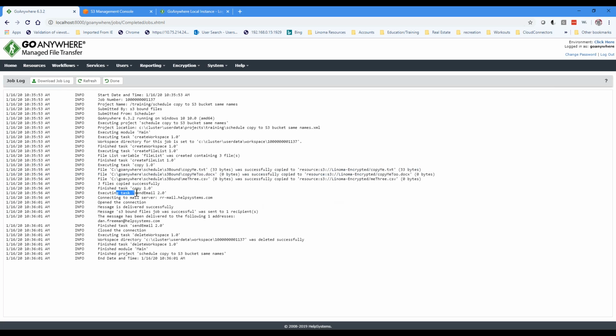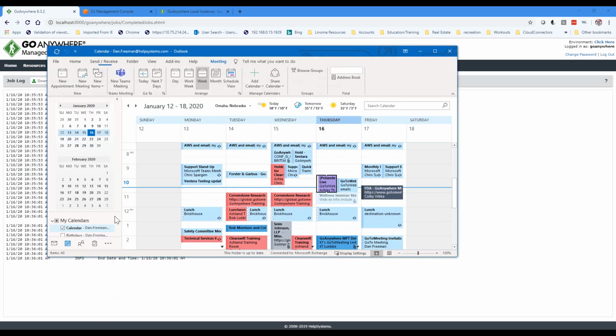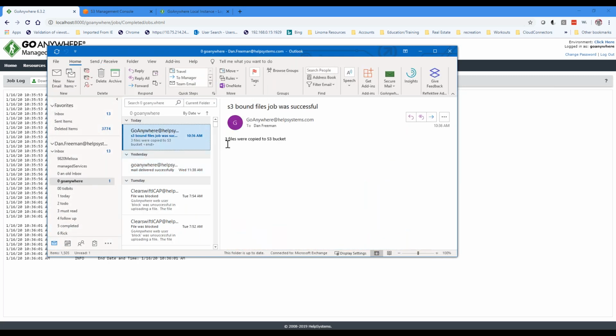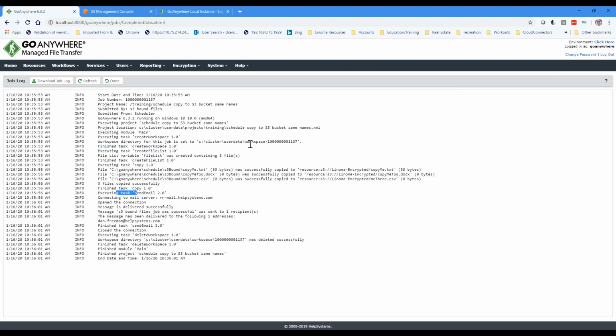Looks like we also had a send mail task. Yeah, so let's look at our email. Looks like we got a send mail task as well. So yeah, here we go. The send mail task had the number of files variable, remember, we just used that. So that got filled in with 3 files were copied to S3 bucket. So pretty straightforward, pretty simplistic. We copied, we did an email saying, yep, everything was good, way to go.